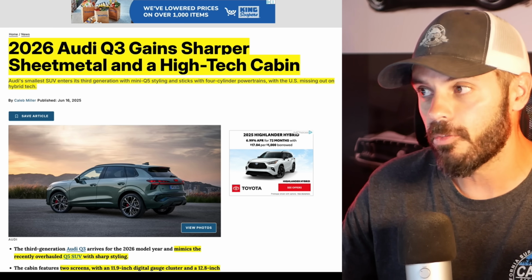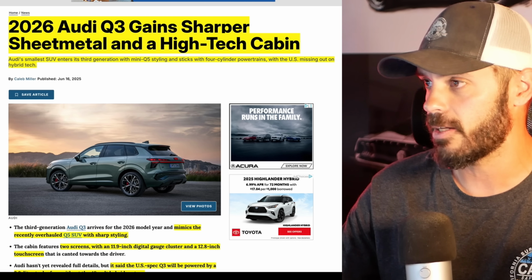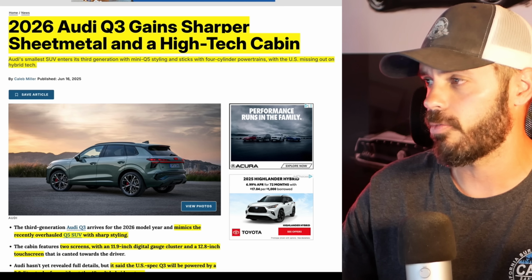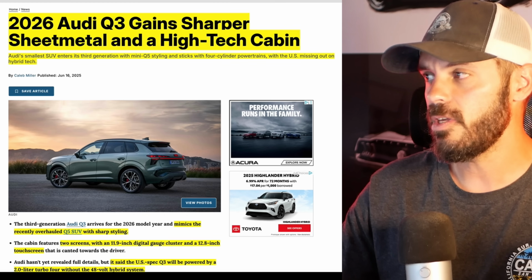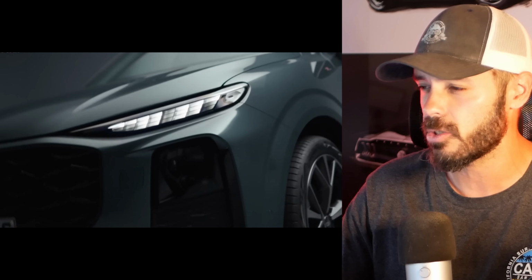Yeah, it's a high-tech cabin for sure, but it's not my cup of tea. So Audi's smallest SUV enters its third generation with mini Q5 styling and sticks with 4-cylinder powertrains, with the US missing out on the hybrid tech. I don't understand why, because that is the one that, if I were to buy a Q3, I would 100% go with, a hybrid which has, I think, about 60 miles of EV range or something like that. Not sure why they're not going to bring it here to the States.